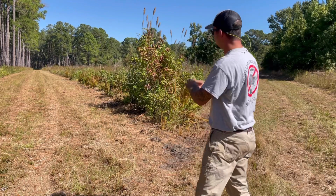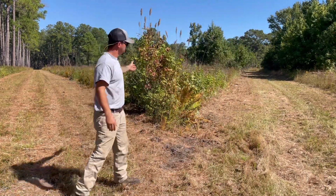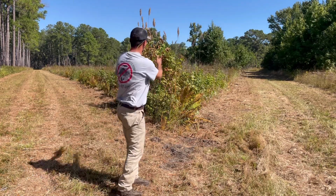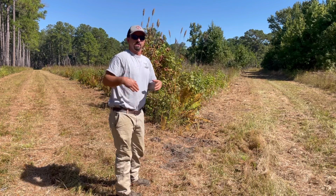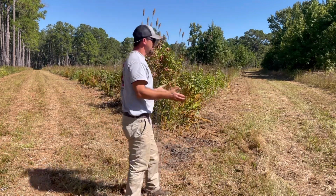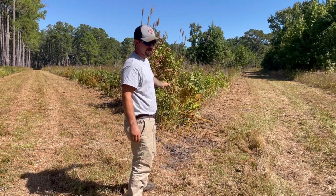So we got a little bit of everything going on here. What I really like to look for in areas like this is these points of grass. If you're trapping somewhere that keeps the roads mowed and bush hogs and keeps everything maintained good, these points of grass are always good trap locations.